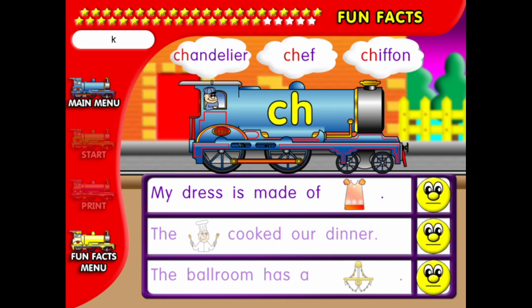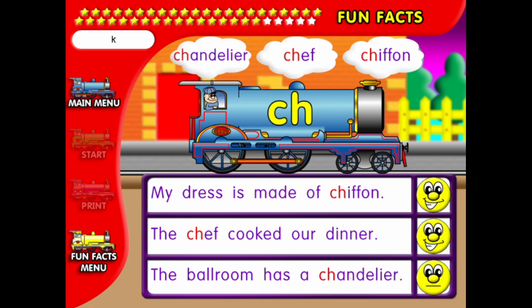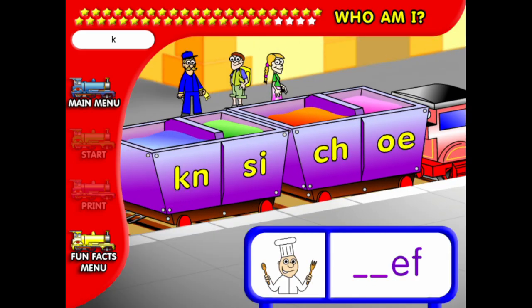My dress is made of chiffon. Chiffon. The chef cooked our dinner. Chef. The ballroom has a chandelier. Chandelier. Who am I? Choose the correct blend of letters to complete the word.